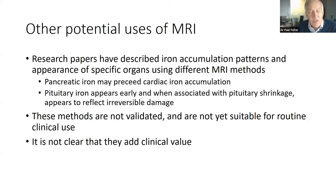Are there any other organs that we can scan to look at iron levels? Well, yes, there are. And there's been some research done, for instance, on the pancreas, on the pituitary, on the kidneys, you name it. And some of these organs are important because they're sites where iron can cause damage and lead to deficiencies, for instance, with diabetes, with pituitary hormones. But these methods are not very well validated. By that, I mean they're not really suitable for general use in the clinic yet.